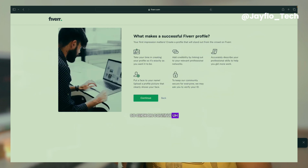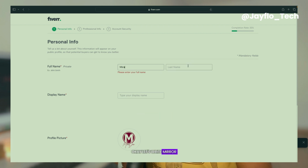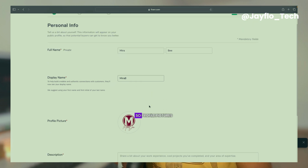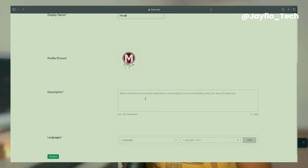So click on continue. These are the things you can actually read up on to proceed. So here we write our name. These are actually necessary. The first name, let's write Mira. Then let's write B. Then display name. You can have whatever display name you want. So profile picture has been added from the Gmail account that we are using. So a big description of ourselves. We can write something cool.